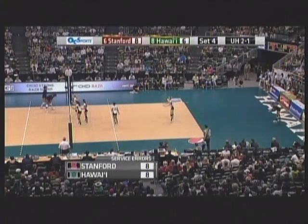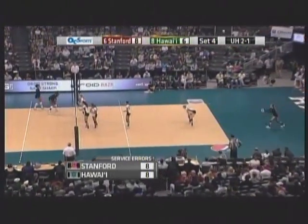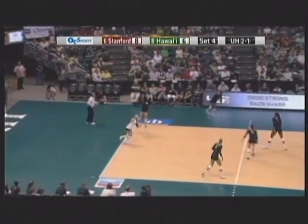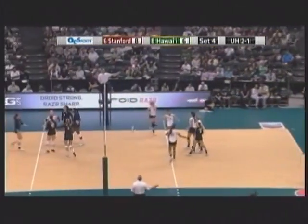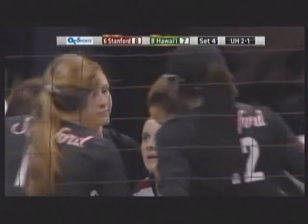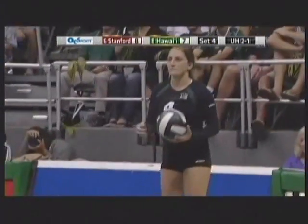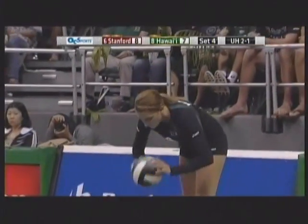Serving will be Longo. Gilbert, Burgess. The ball is hit by Williams, but she hits the antenna. Hawaii comes back and trails by 1. Stanford's lead was 3. Hawaii has cut into that. Serving again will be Longo. Longo, the transfer from Penn State.